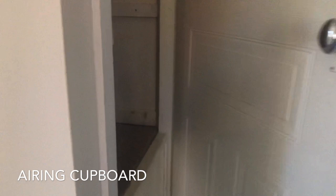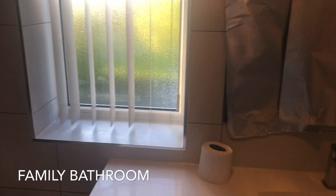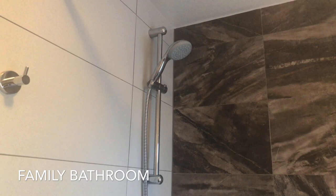And then if the camera person goes into the modern bathroom, lovely vanity unit, wash hand basin, WC, bath with mixer taps, fully tiled. And as you come around, you've got the fitted plumbed-in shower as well. And then there's three bedrooms.